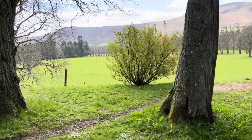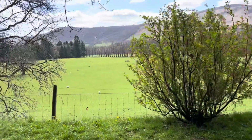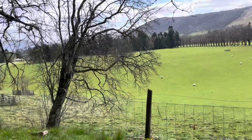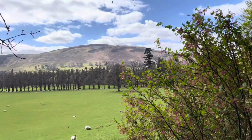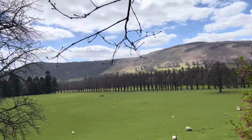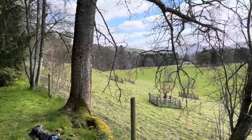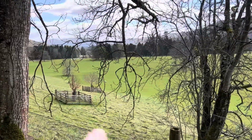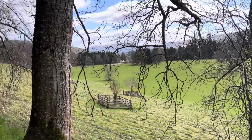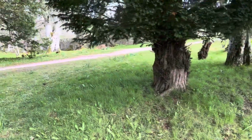Just some of the views before we go into the walled garden. This is the Atholl estate, and that's the Cairngorm mountain range. We're just on the edge of the Cairngorm National Park. Just over there is the caravan park where we're staying. Right, let's head into the garden.